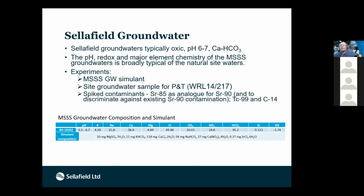So moving on to the groundwaters, Sellafield groundwaters are typically oxic, typically a little bit under pH 7, and they're dominated by a calcium bicarbonate signature, but with other cations and anions, sodium and chloride, etc.